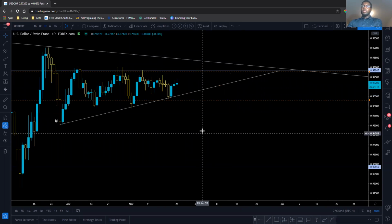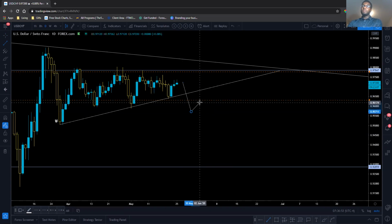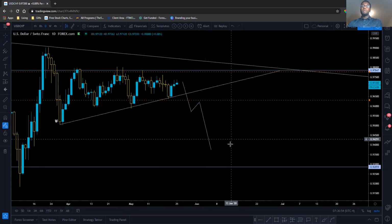So, two possibilities, two things I'm going to wait for. Either break this trend line correction and for it to come down.